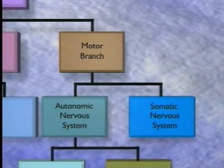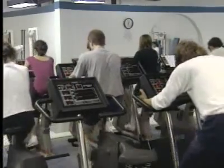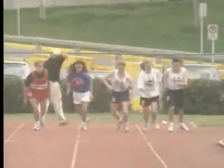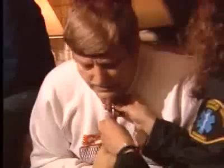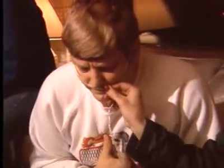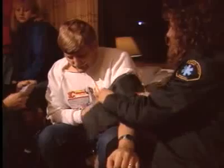Motor nerves carry nerve impulses from the brain and the spinal cord to the muscles and glands. There are two categories of motor nerves, those forming the somatic nervous system and those forming the autonomic nervous system. We have voluntary control over somatic nerves, which carry nerve impulses to skeletal muscles. However, we have little or no conscious control over the autonomic nervous system. Therefore, responses controlled by the autonomic nervous system are said to be involuntary.